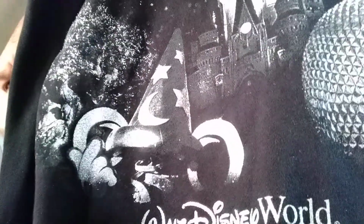Next will be a Walt Disney World women's glittery full zip hoodie, sweater jacket, you want to call it. So this is it here. Walt Disney World, authentic Disney World. This was actually a medium size, so it's okay, decent size, and it's got the nice print on the back with the Mickey Mouse and his little Merlin the Magician hat, and it is glittery. As you can see, it has glitter. So I sold that, and I just got that the other day too at the garage sale on Saturday. So that sold quickly for $19.99.